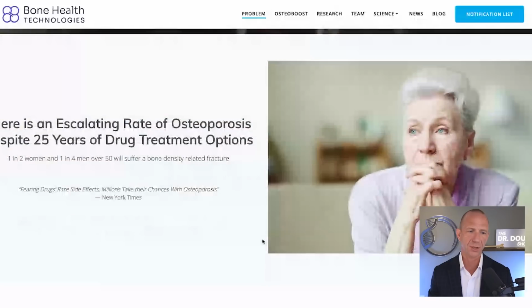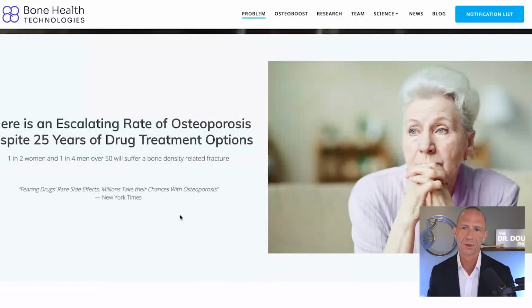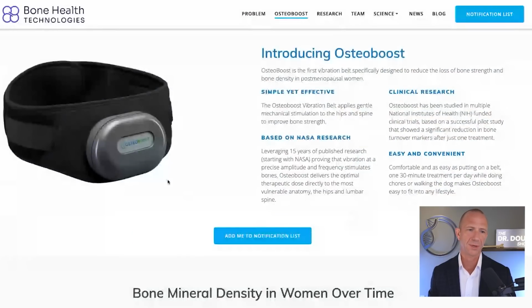So they do a great job of talking about the problem, and we've talked about these statistics, so we don't need to revisit this. Here's what the device probably looks like at this point in time. So you can see it's a belt. It looks like a battery pack on the back. I think this is the device that does what is essentially going to be vibration. They talk about this thing that is an Osteoboost vibrating belt and applies gentle mechanical stimulation.